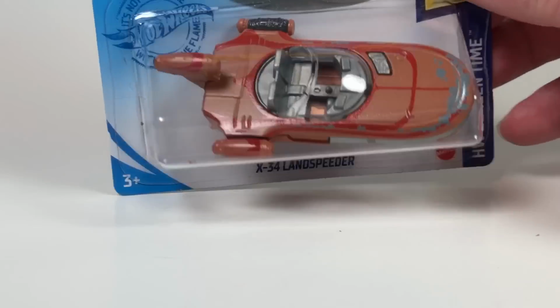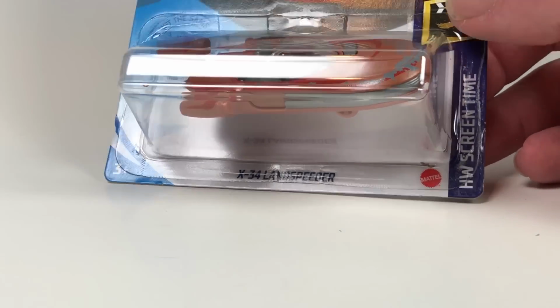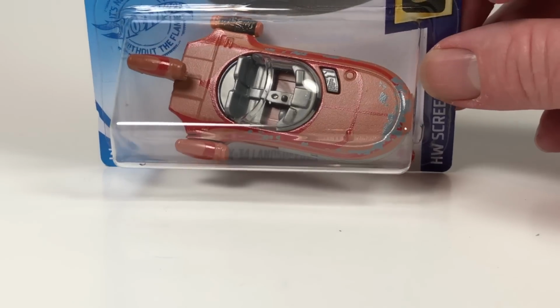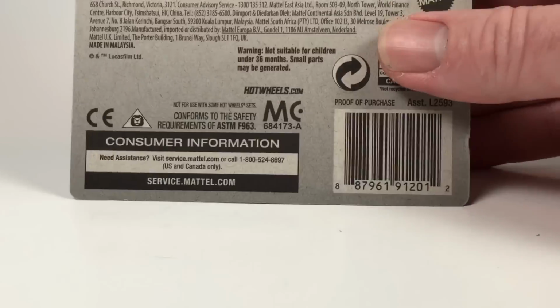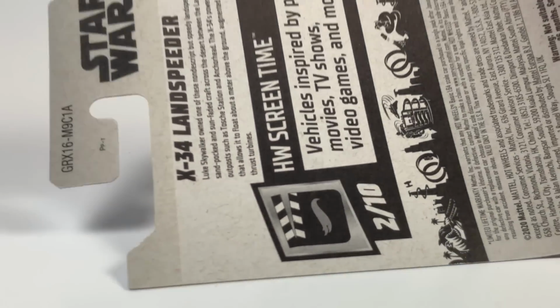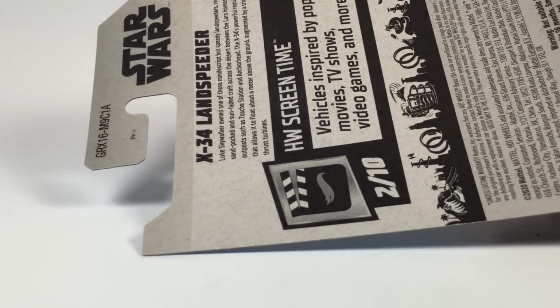All right, next, real quick, here's one new for 2021, the X-34 Land Speeder from Star Wars. You guys don't hate on me, but I am not a Star Wars fan. Okay, sorry about it. The older movies are pretty cool. I don't know about any of the new ones, and to be honest, I really shouldn't have an opinion because I haven't really watched them. It's just not the kind of flick I'm into.